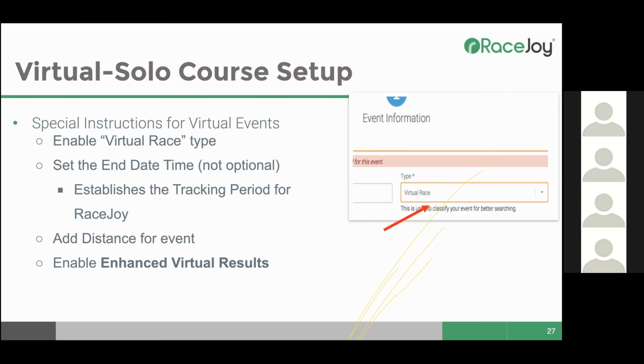So James is going to talk about, there is a little bit of setup on your side of things. So if you want to get going and making sure things are set up right, now your timer is going to do this. So if it feels a little bit overwhelming, don't worry about it. Your timer knows what to do. But we do need to have it set up as a virtual race, whether it be that hybrid where you have expanded race days or the race anywhere. And then also if you want those enhanced virtual results, if you want those virtual results submitted, then you need to enable the enhanced virtual results. And again, your timer will know what to do with all this.